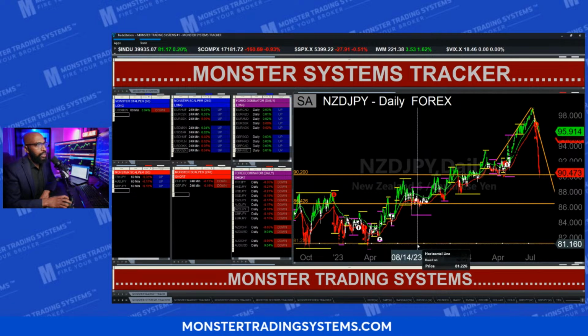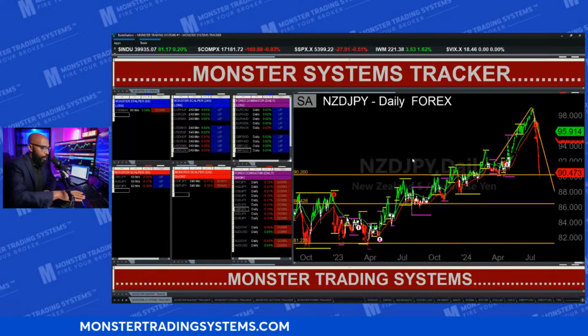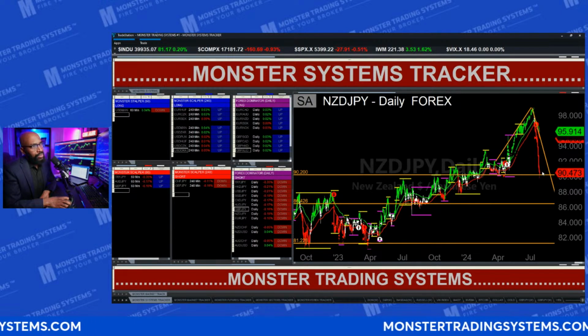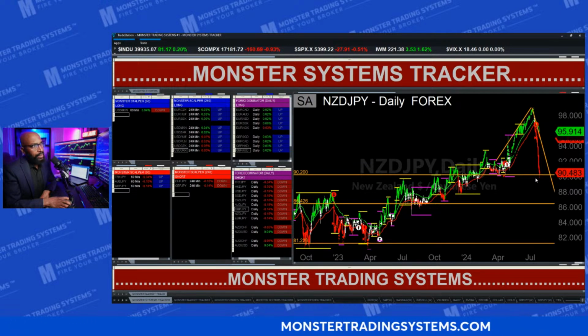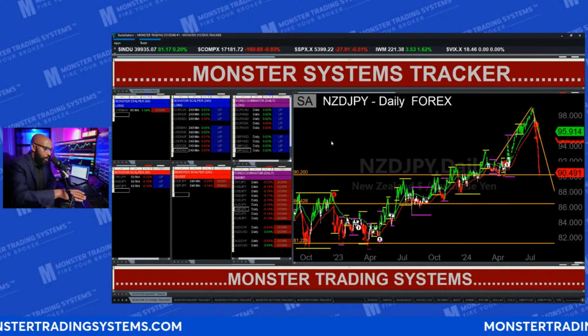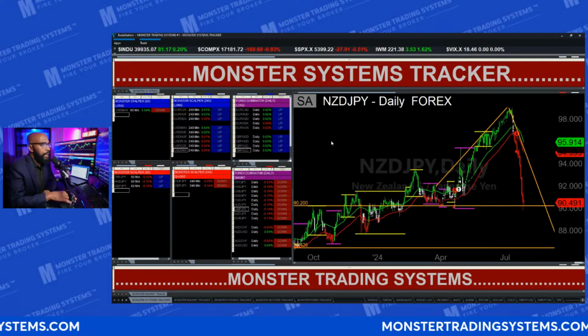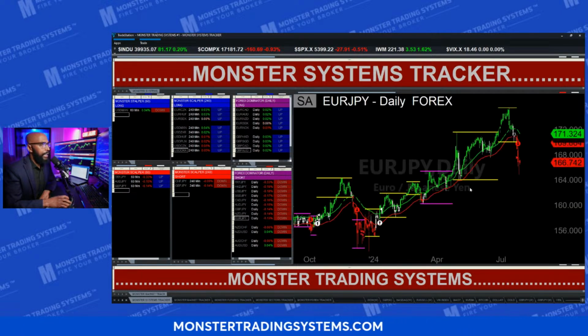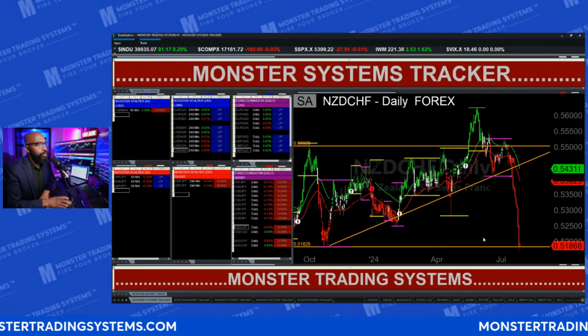That's a long way now, but what it could do is get past, it might consolidate there, doesn't look like it, but it might consolidate in here and then make another leg down here. That's New Zealand yen. Great trade here, great, great trade. And Euro yen holding here. New Zealand Swiss moving nicely too.